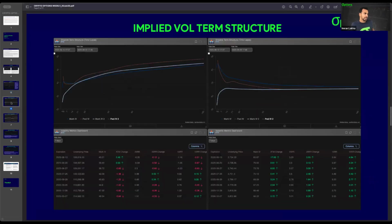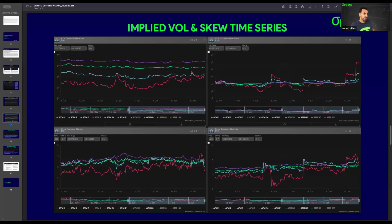All right, here are your curves. Term structure obviously inverted again on ETH and has flattened a bit on Bitcoin from quite a steep contango. Looking at the time series, you can see ETH here having this little stair-step move higher in the front end, but even dragging up some of the back expiries there.